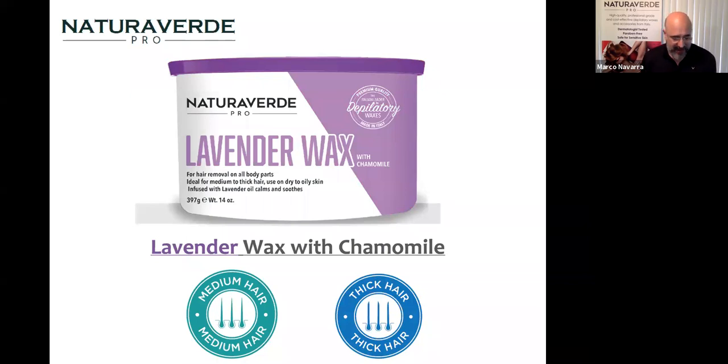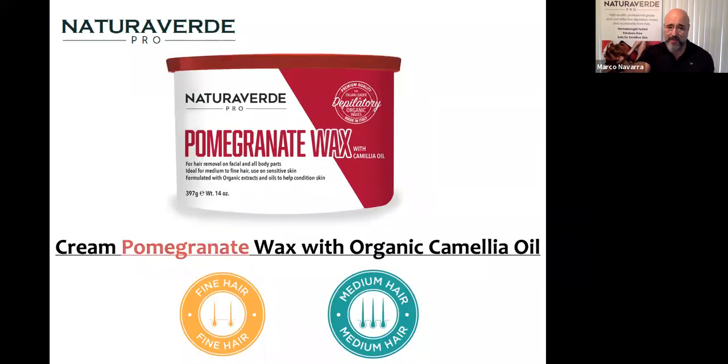We actually have an account up in Chicago. For those of you that might be aware, Tricoci is a large chain of spas and salons in the Chicagoland area, and they love the lavender. Then we have the pomegranate, which is kind of for sensitive skin too. And what makes it special, it has this chamomile oil in it.